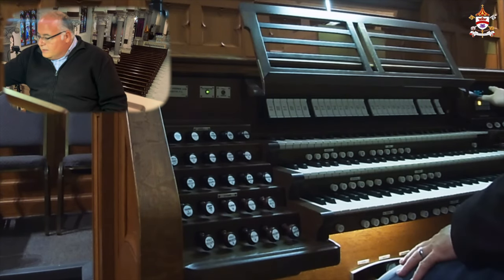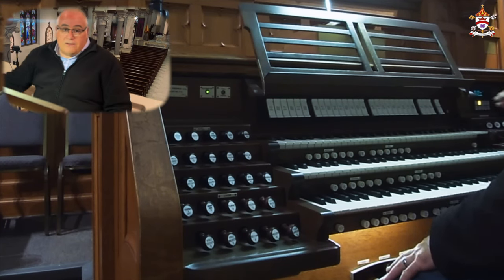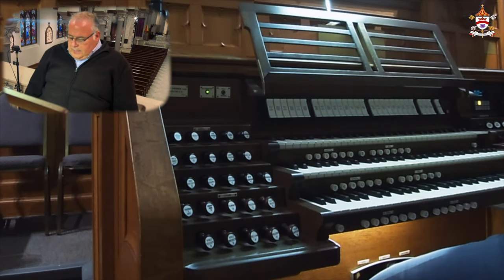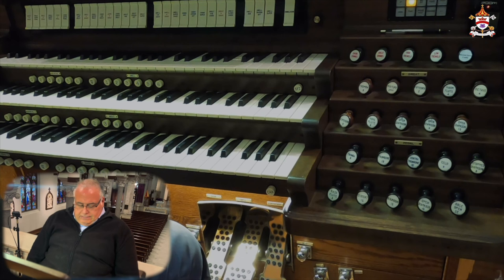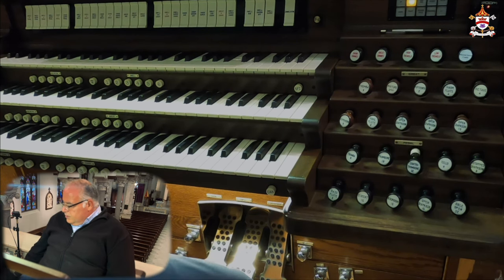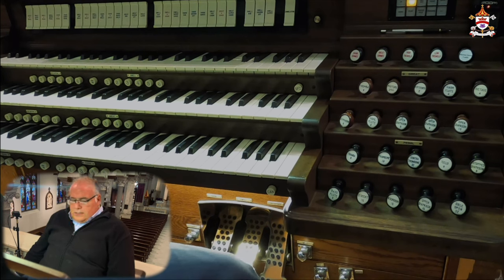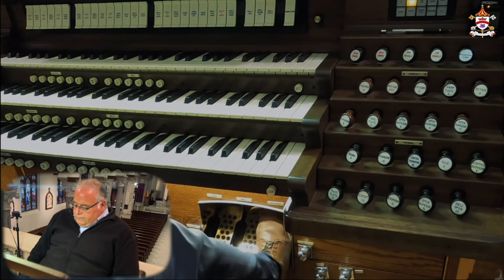The digital display on this side is basically to let me know which memory level I'm on. There are 250 memory levels, with 12 generals, 6 divisionals for each division. And those are duplicated also on toe studs below. The pedal presets, pistons, are also duplicated down as foot studs, toe studs as well. We also have a couple of accessory stops: the trombone 32 is reversible, and the double open 32 is a reversible. The full organ is on a reversible.